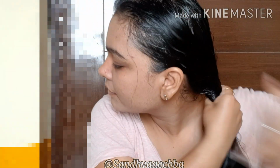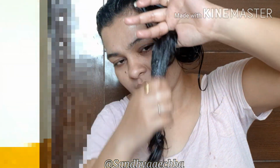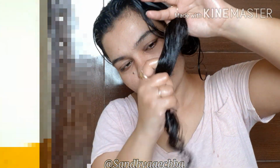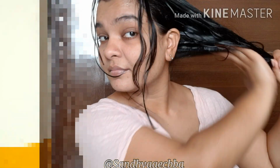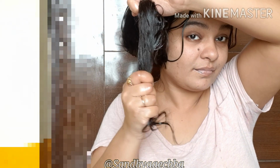After I'm done with my hair oiling, I'm going to take a hair steam. For that I need a towel. I'm going to put it under the running water to make it wet. Now I am squeezing out the excess water because I need a damp towel. Next I'm going to put this in the microwave for 5 to 10 minutes to make it hot, and next I will wrap my hair in this for 10 to 15 minutes.